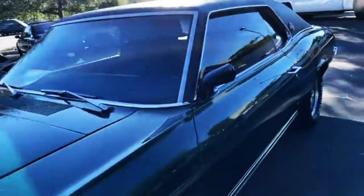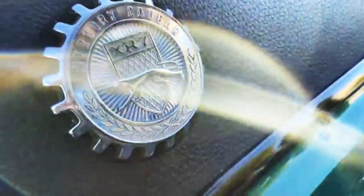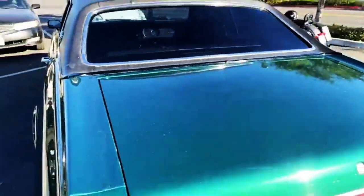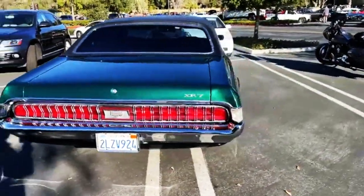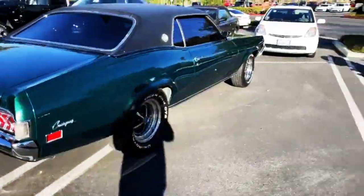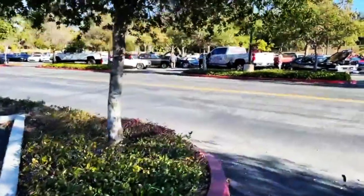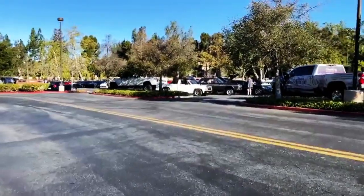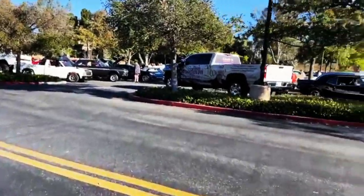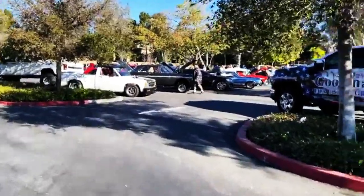Yeah, I grew up with these. XR7. I grew up in Palos Verdes. I remember going over to friends' houses, and I judged my friends based on what kind of car they had. Not that they were bad kids. I just liked going over to the houses that had cool cars.